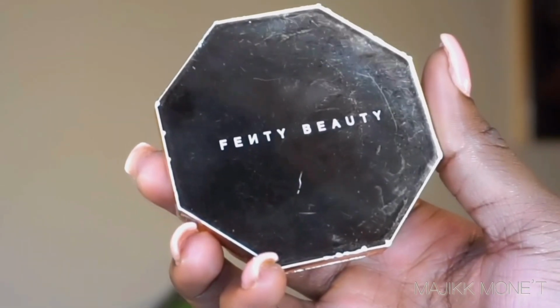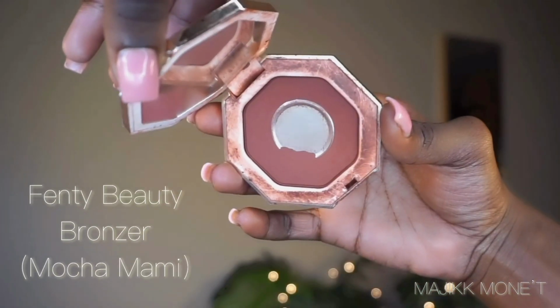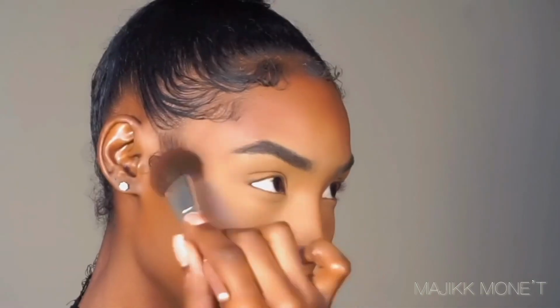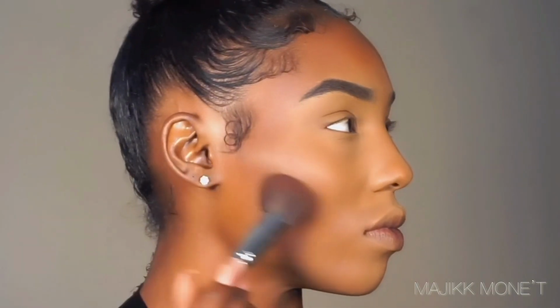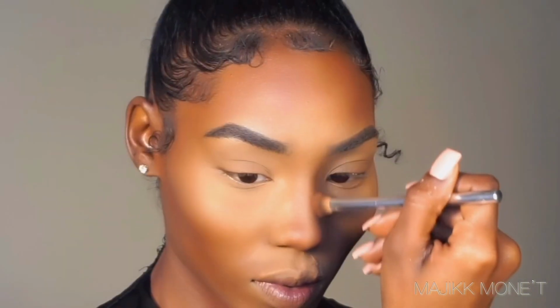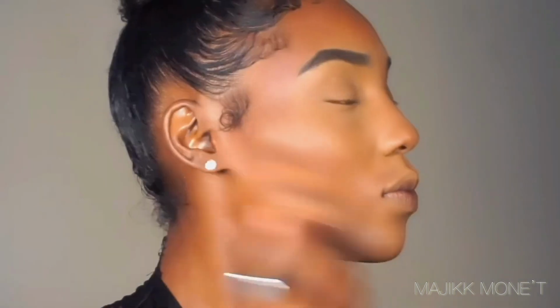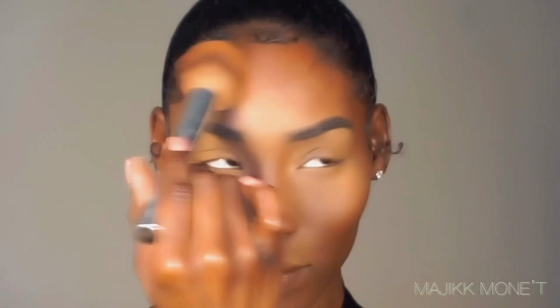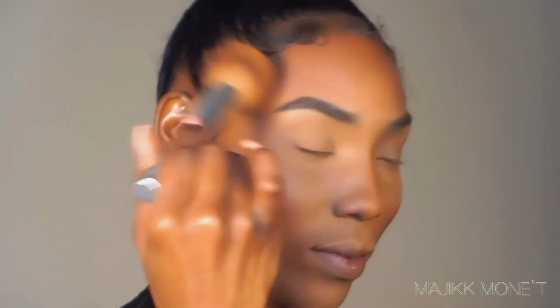So I'm going to go ahead and add some color back to my face with this Fenty Beauty bronzer, and this is in the color Mocha Mami. And I really love this bronzer because of the color. It's that perfect brown shade with that red undertone, and I just use this to contour up a little bit. I don't contour too much. I don't even use a contour. I just use a bronzer because I feel like it makes my makeup look a little too draggish. So I'm just using my It Cosmetics buffing brush to blend that in and make it look nice and beautiful.